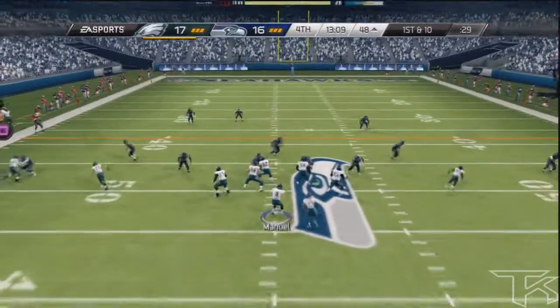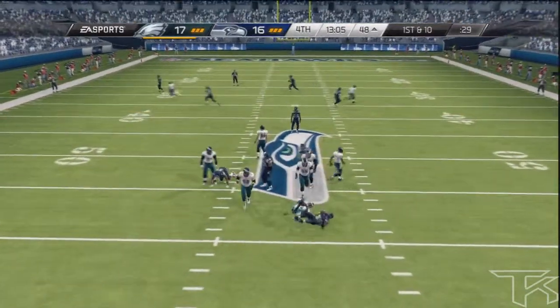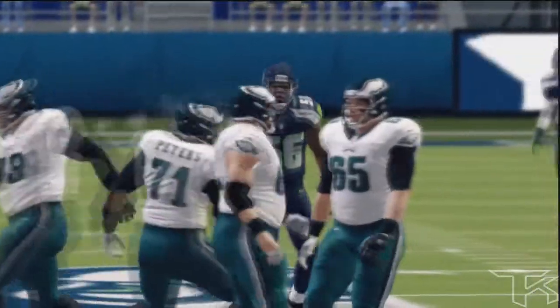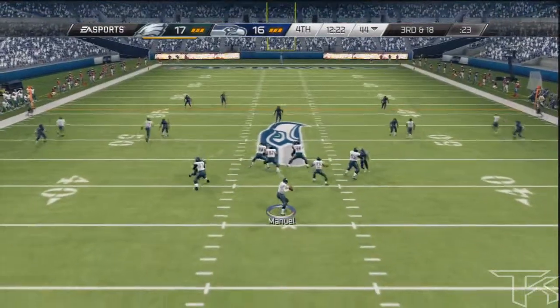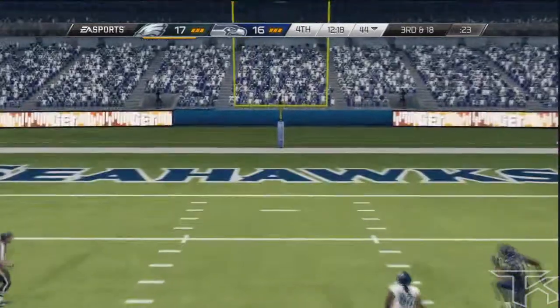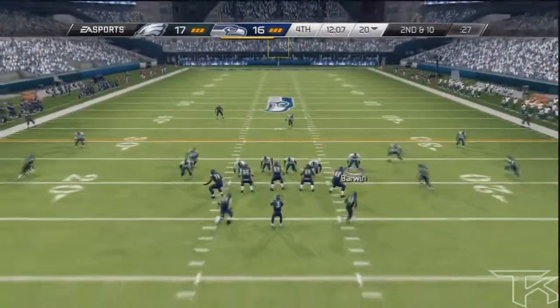And now on 1st and 10, the Eagles have to try to score to extend their lead. EJ is going to get sacked on the play by Averill, who gets his second sack today. And the Eagles' offensive line has not been able to contain the Seattle defense at all today. And now on 3rd and 18, he goes deep, but he overthrows both targets by about 15 yards. I don't know where EJ was throwing the ball on that one.